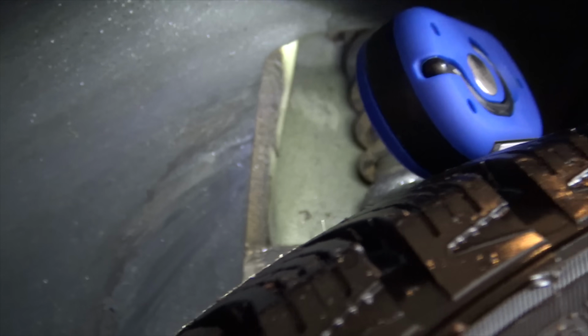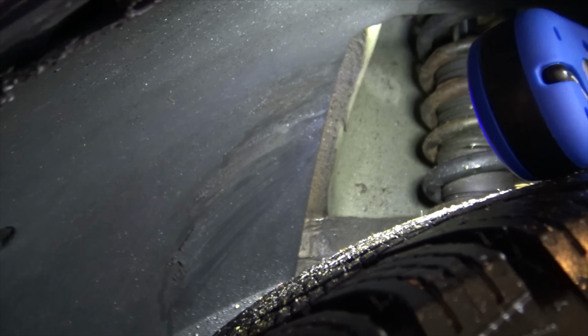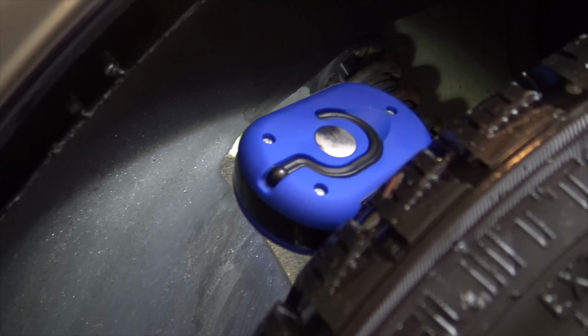I was gonna leave this wheel off, but everything else in here looks really good as far as how the inside of this wheel actually looks. You can see there's no other rubbing inside. It's not bottoming out, basically because the car is lowered on these BC Racing coilovers, which you can see here is the adjustment wheel.